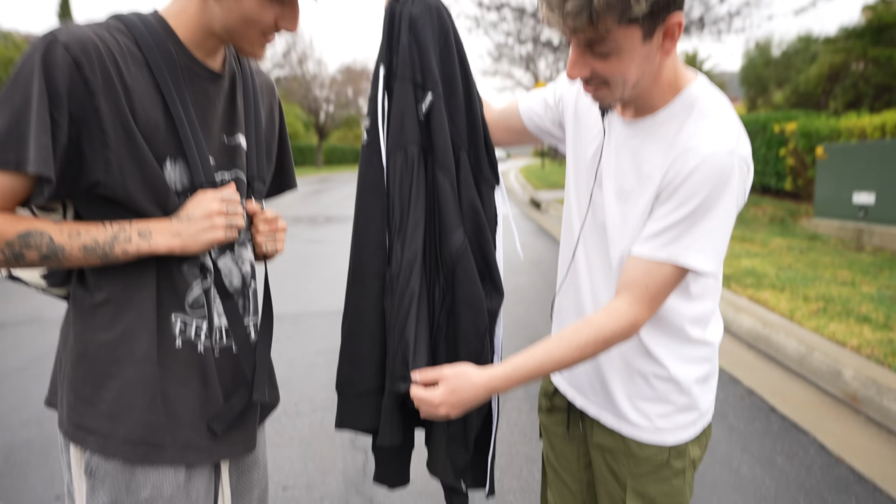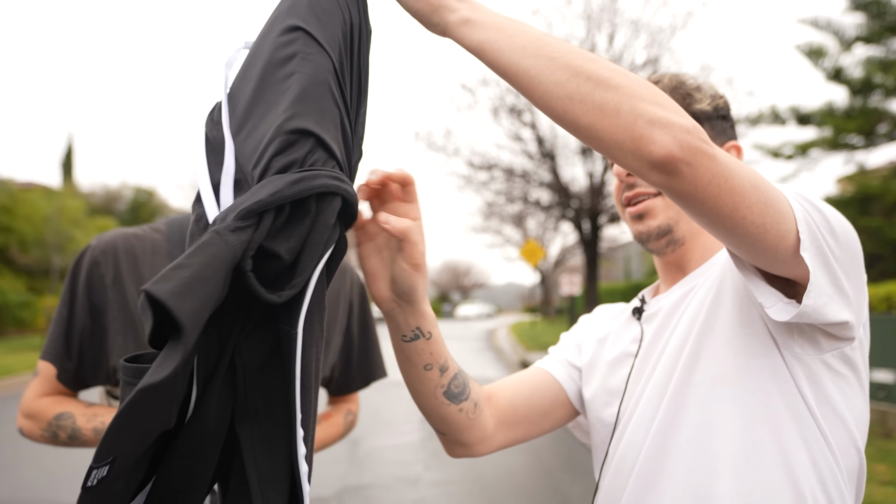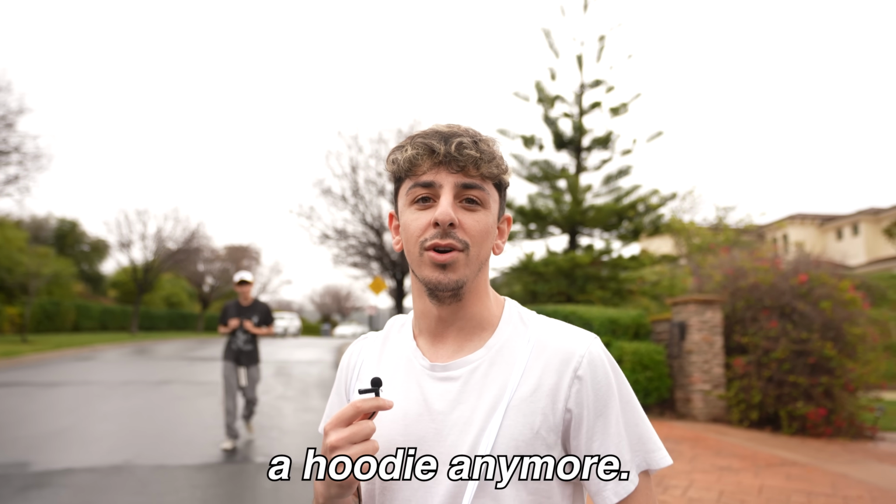All right, so you see this pouch right here? You just reach in. Hold on, I'm not done. Look at this. That's not a real backpack. Yes, it is. It's a drawstring. Guys, it worked. Dude, this feels cool, but the only problem with this product is that I don't have a hoodie anymore. Like, now I'm cold.